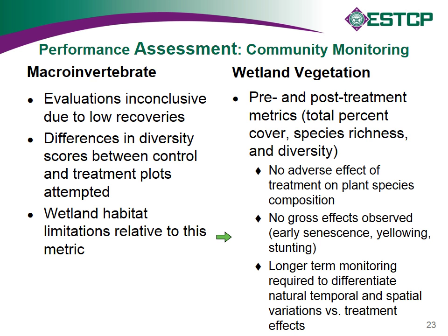Wetland vegetation, we looked at a number of different ecological community diversity and species richness metrics, and didn't see any pre- and post-treatment changes. The only real significant effect we saw is as the growing season went on, all plots had more plants. So no great surprise. It's a little harder to identify some of the herbaceous material in the December time frame and at the end of the growing season. And no gross effects in terms of early senescence, yellowing, stunting, withering, anything along those lines.